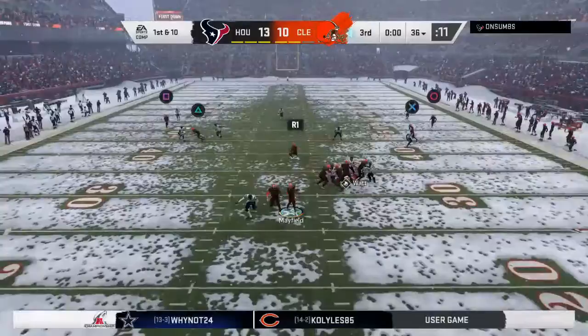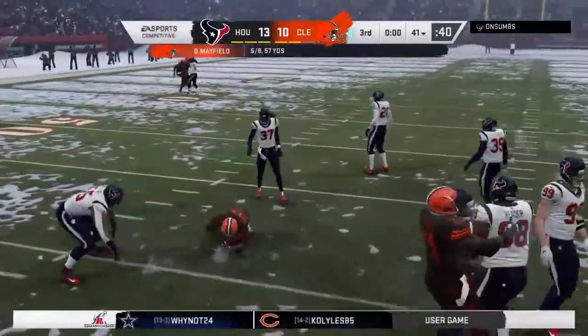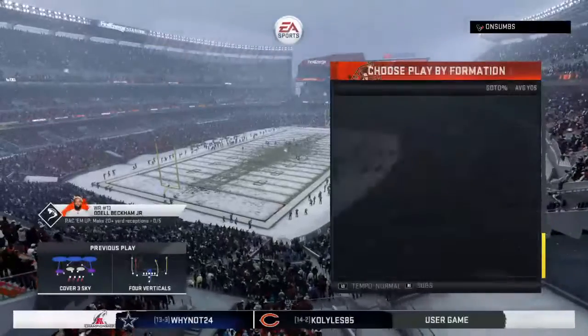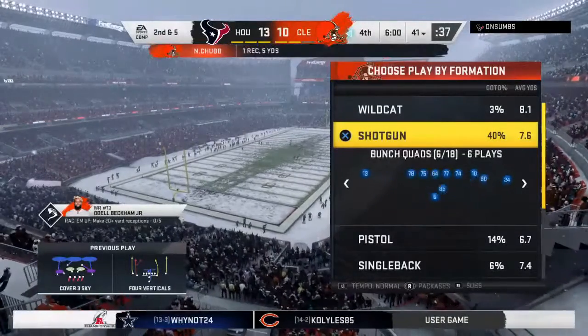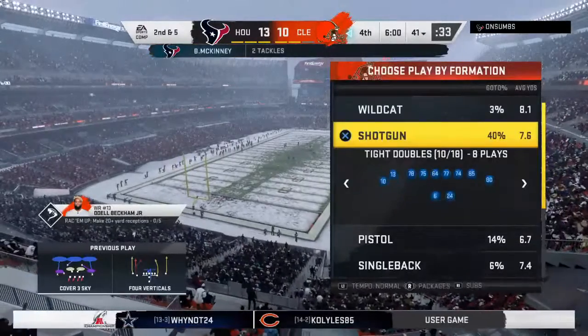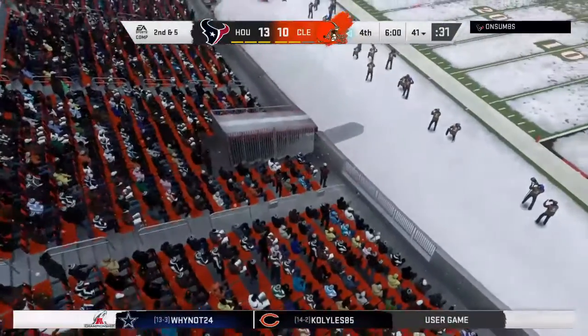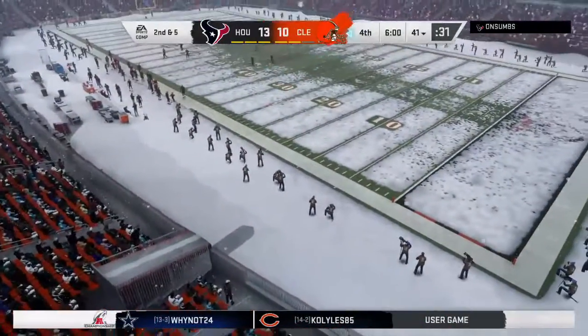On 1st and 10, Mayfield dumps this to his running back, Chubb. And he'll be brought down on what's going to turn out to be the final play of this third quarter. 1 quarter remains for the right to go on to the Super Bowl. This is the NFL, and it's on EA Sports.